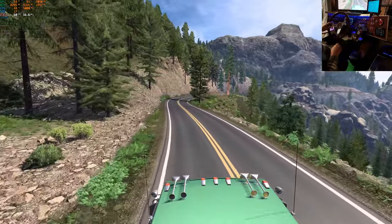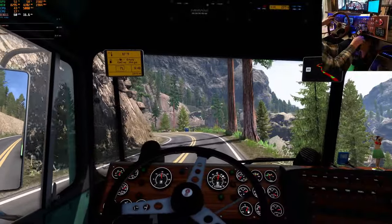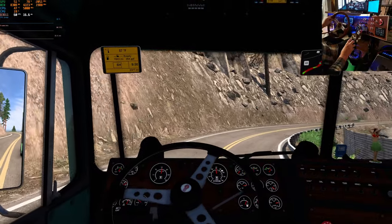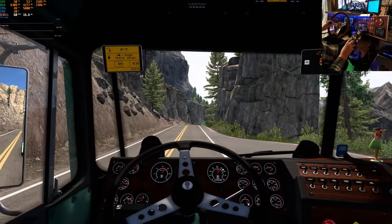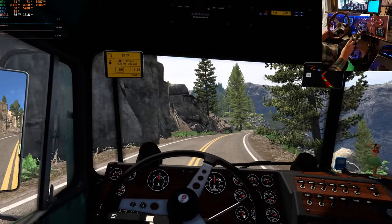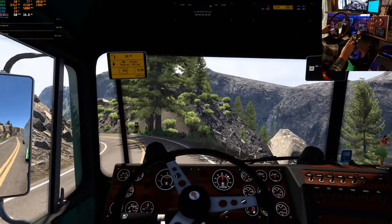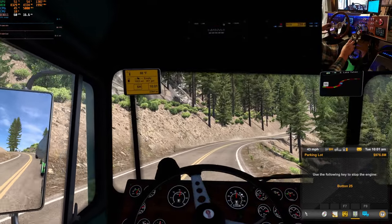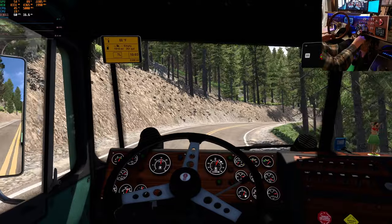This is where I'm meant to be. You can see quite a bit further ahead here. Really nasty right-hander coming up here a little bit. That looks like an improved pullover area from what used to be. I'll have to go back and watch one of the old videos, actually. I think that's sort of a rest area there because you dropped a wheel in there to keep the trailer inside the line. It offered us a rest opportunity.